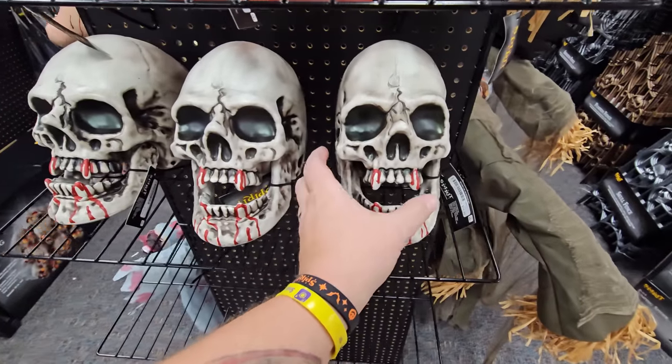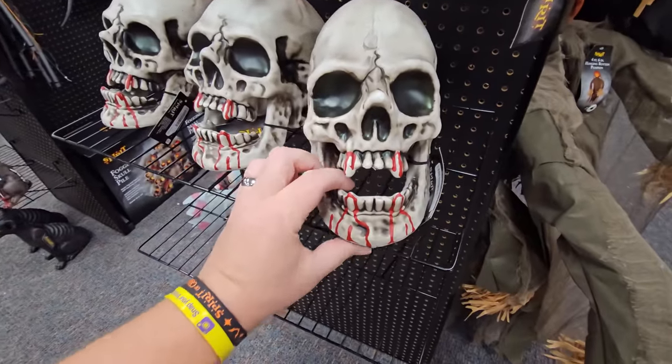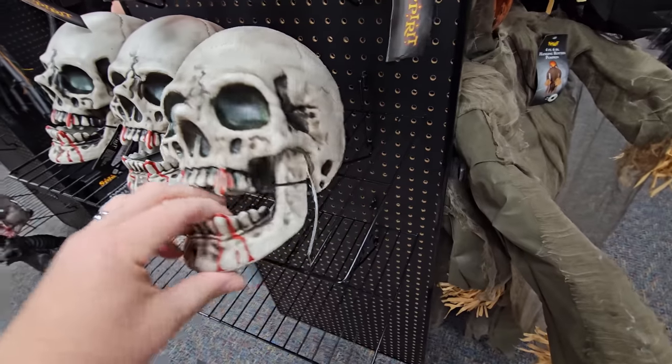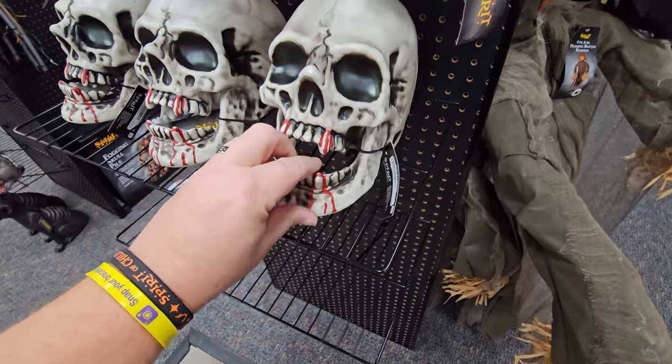Where is Carrot? Ooh, have I seen these skulls, guys? These are like human-sized skulls. Does the jaw move? I don't know if the jaw moves or not. Yeah, a little bit. It's a hinged jaw. Doesn't move a whole lot, but look at this.